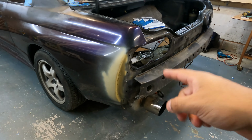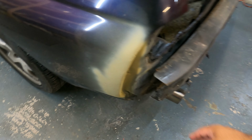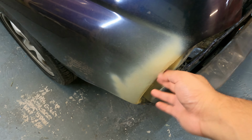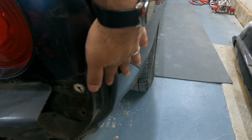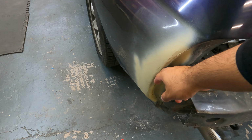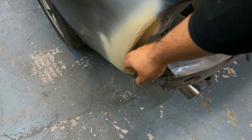The next stage right now, to be honest, I've put the headlight in. It looks pretty much the right shape. I just need to check a few more things over. It's actually a little bit of a bubble. I need to make sure first, have I brought this out enough? And then I can start sanding in the curvature.